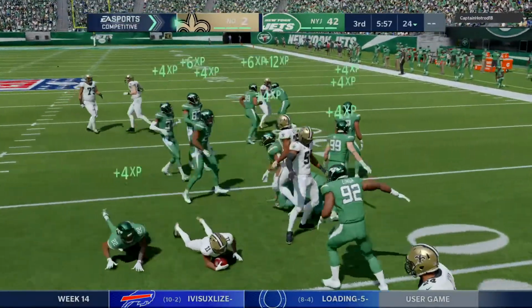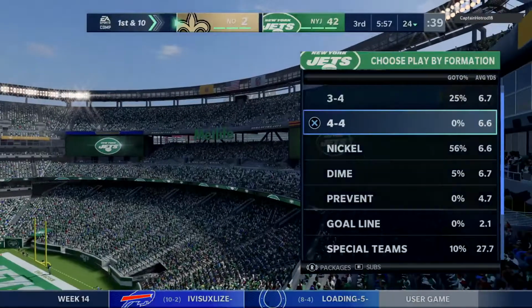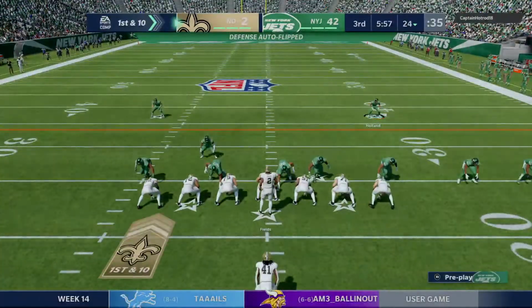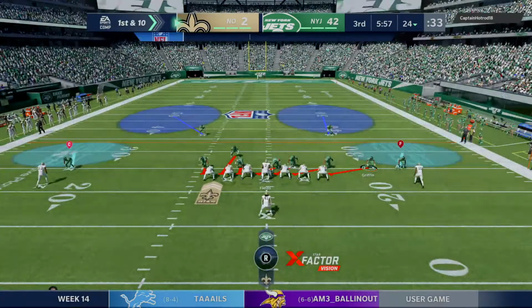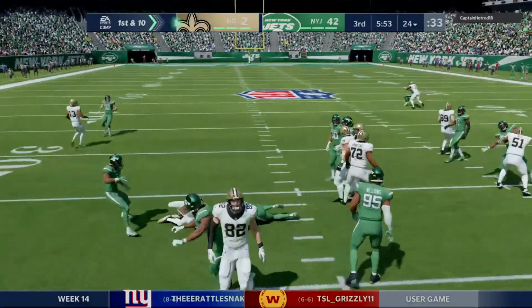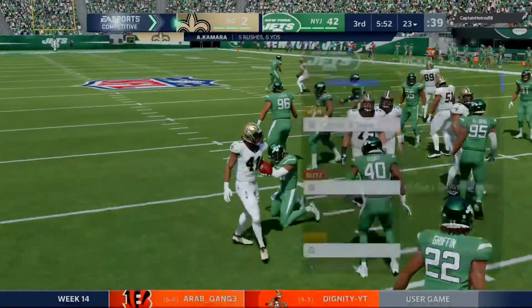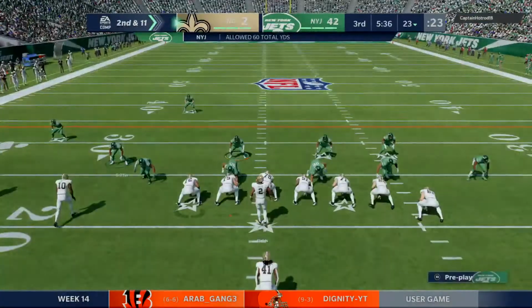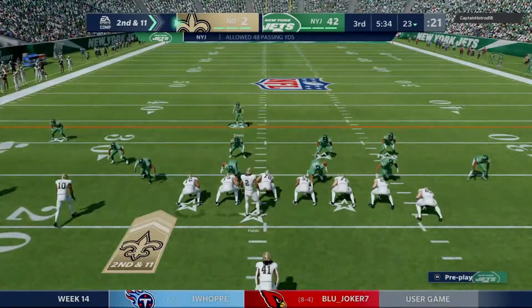And he won't quite make it to the 25. Harris on the return. The Saints take over first and 10 at their own 24-yard line. They start the second half with Kamara. And he is met quickly in the backfield. Down he goes, folded like a lawn chair. They'll lose a yard there, and it's 2nd and 11.